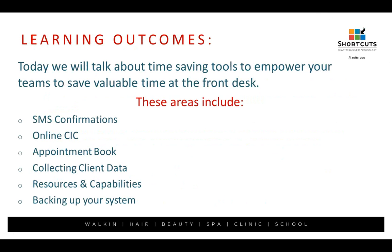All right, so today's learning outcomes. Basically today, I'm going to walk you through a couple of different tips that would be time saving for the front desk. These tips are going to include SMS confirmations and also now how you can automate those confirmations. The online CIC, or that client information card that your clients can now fill out on a tablet. We'll talk a little bit about the appointment book and efficiency there, collecting client data. We'll talk about capabilities, and we'll talk about backing up your system.